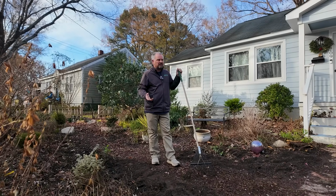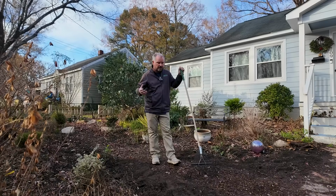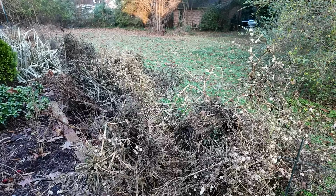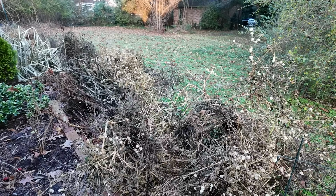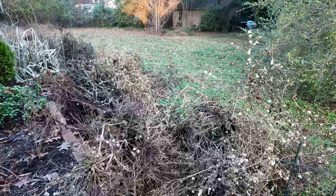This project's about 4 years old, and finally things are growing so vigorously that we can do that. So we've got piles of stuff over here that will all be going into the compost bin. We'll be talking through that later during the winter, but we got all that stuff out this morning.